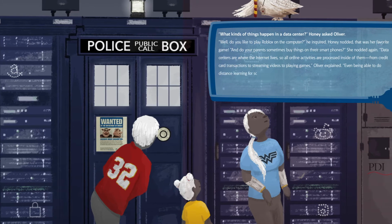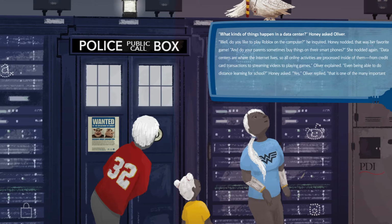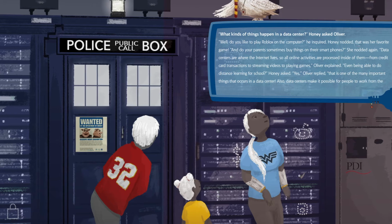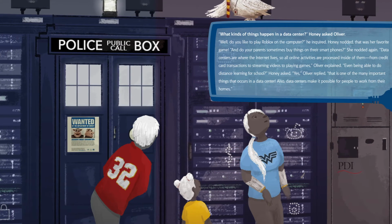"Even being able to do distance learning for school?" Honey asked. "Yes," Oliver replied. "That is one of the many important things that occurs in a data center." Also, data centers make it possible for people to work from their homes.